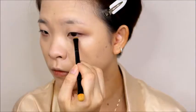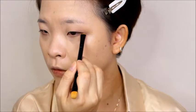This is how the second color looks. The texture does feel very smooth. It's very easy to blend out, so I have no issue blending out all the colors. Next, I'm going to use an even smaller brush, and again with the same color, I'm just going to place this underneath my eye area. So this is how the second color looks.